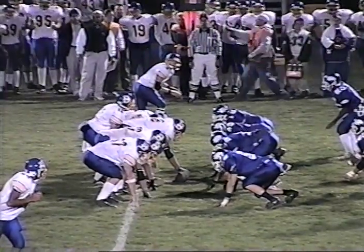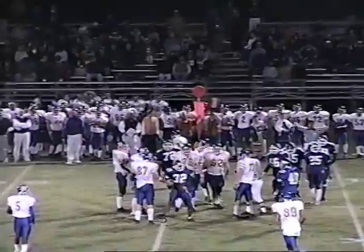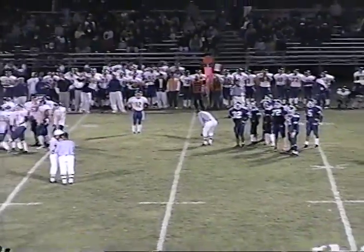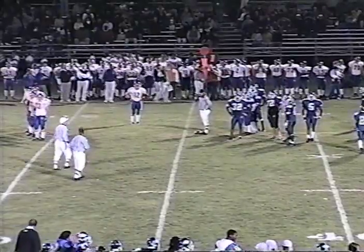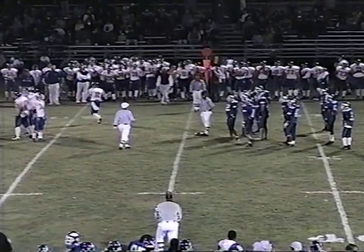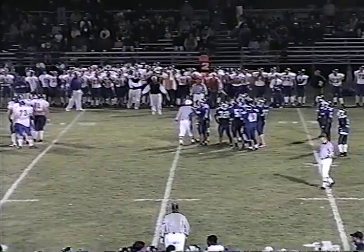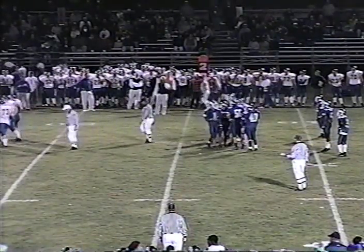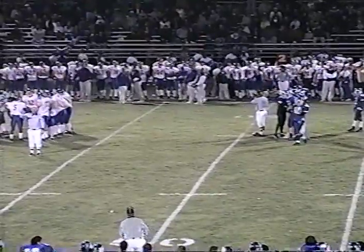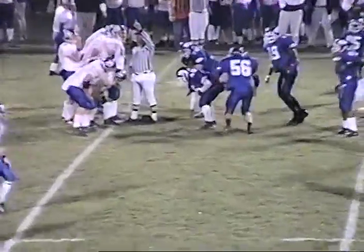I formation. Helm over the ball. There's a quick pass. Ball's up in the air, tipped. Penalty flag on the play. Illegal procedure against Downingtown. Norristown may decline the penalty. May decline the penalty. And they're not. That's a good option. Knock them back. It'll be 1st and 15 from the Norristown 49-yard line.